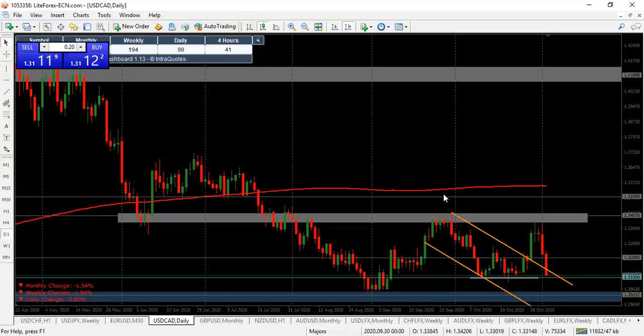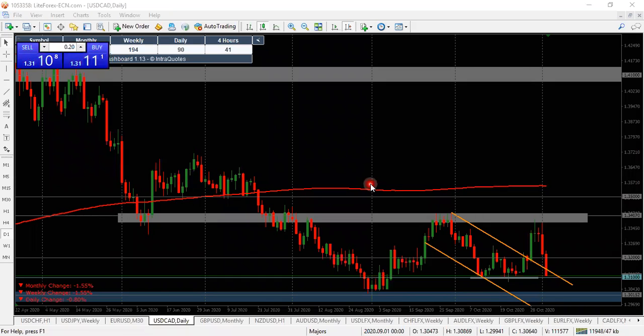Now, let's look at the whole general election here. We have Trump and Biden. If Trump actually wins the day, we are going to see this pair move in a hurry into testing the 1.35. So I will be very, very active on this one alone.